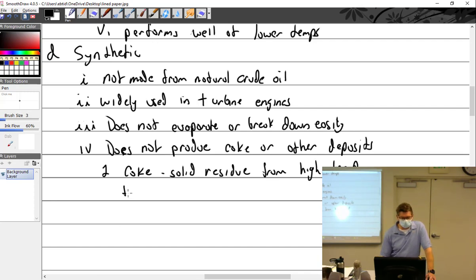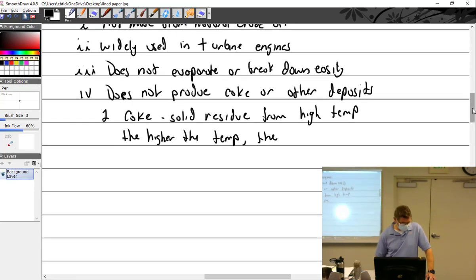The higher the temp, the harder, blacker, not that color matters, and more brittle the residue.